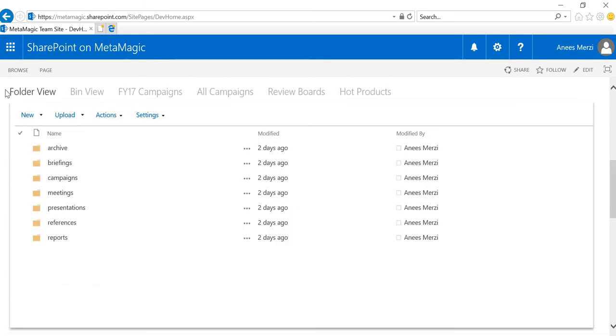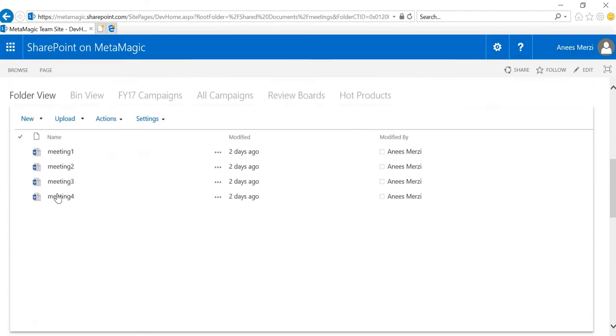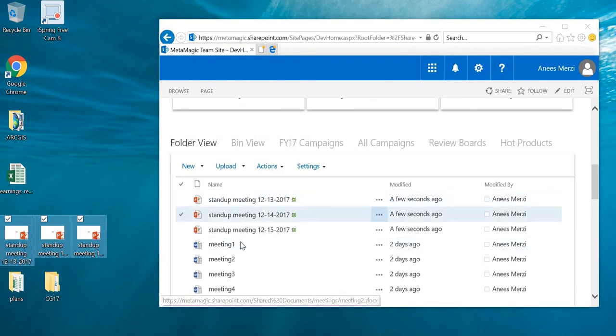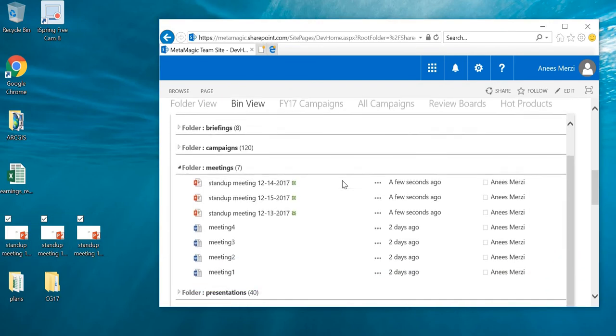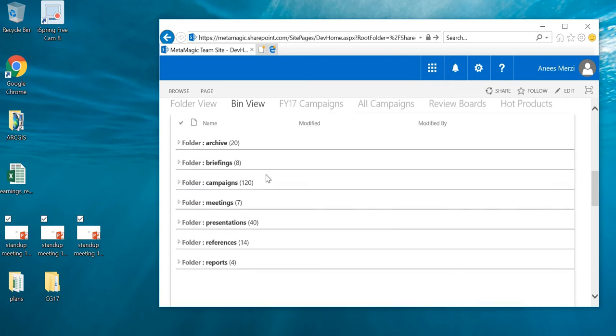Now let's take a look at where the magic happens. Simply drag and drop folders and/or files and watch them get tagged for us automatically. I'm going to add 3 meeting files into the meetings folder. Based on their position inside of that folder or subfolders, it's going to get tagged properly. And with a simple refresh, we should see our new meetings tagged properly. And there you go.